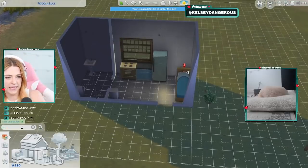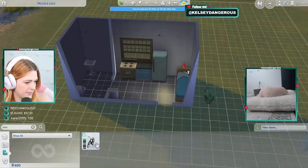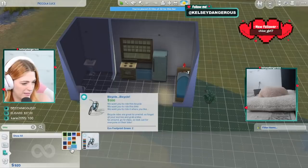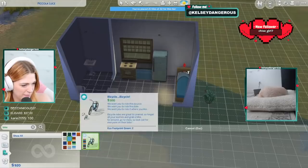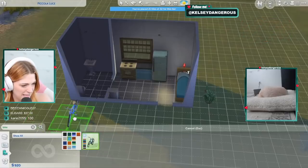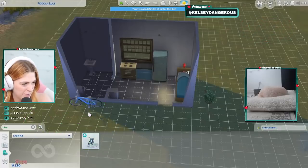All right, let's get a bike. Here's a cute little bike. We'll do it in nice, like, blue. This nice powdery blue, maybe? No, maybe this one? Yeah, that's a nice looking bike. Perfect.